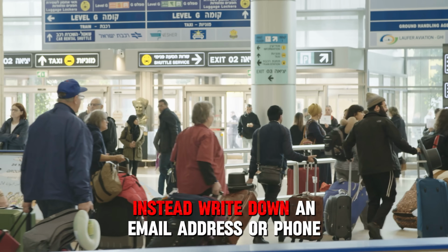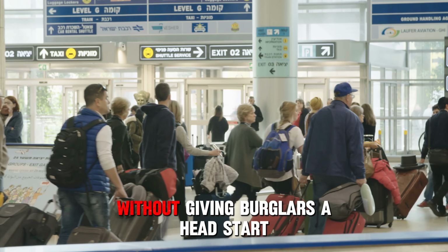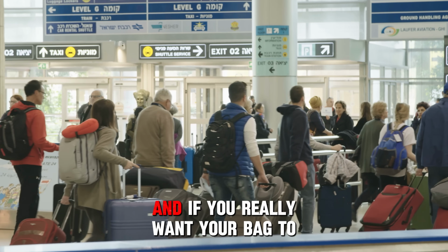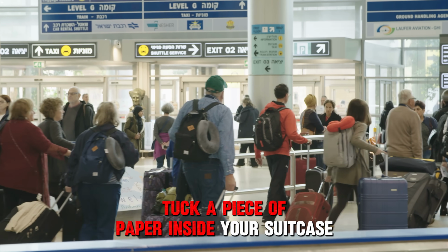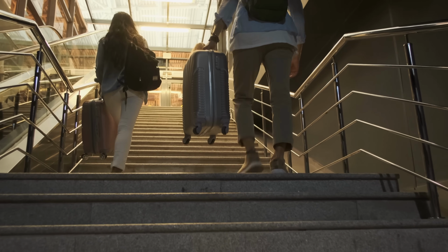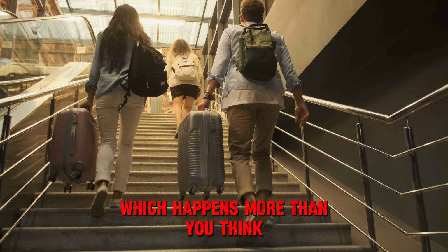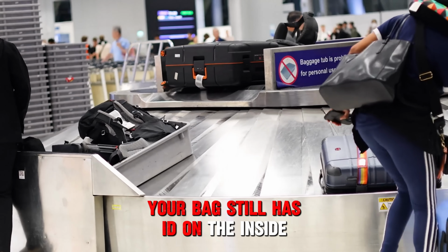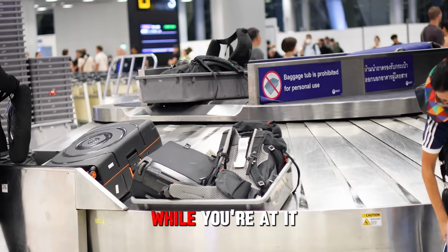Instead, write down an email address or phone number, something they can use to reach you without giving burglars a head start. And if you really want your bag to come home safe, tuck a piece of paper inside your suitcase with your name, number, and maybe your hotel info. That way, if the outside tag gets ripped off, which happens more than you think, your bag still has ID on the inside. Smart, right? Just don't include your Netflix password while you're at it.